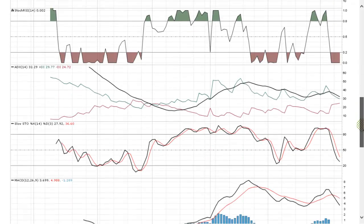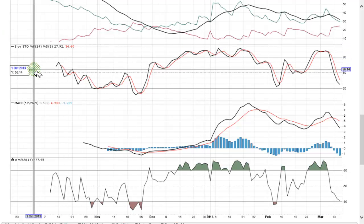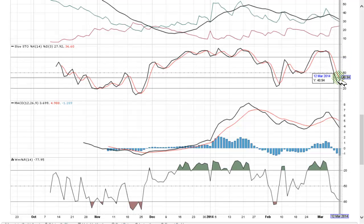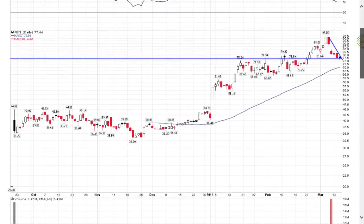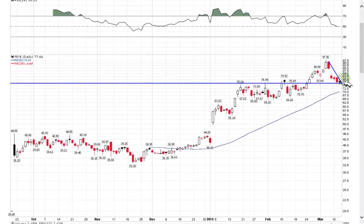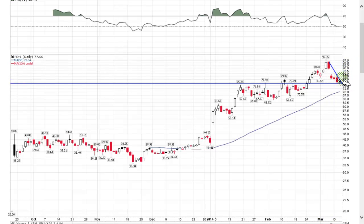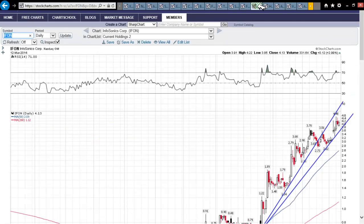Volume rose. I don't like this when both lines, but this is a young stock. It doesn't even go back 6 months. So I'm not going to put all that much stock in this, but just take note of the fact that you have both the fast and the slow line trading below 50. I'd be a buyer either here or on a breakout and a close above the declining downtrend line. Like the stock. Looks good. FEYE.